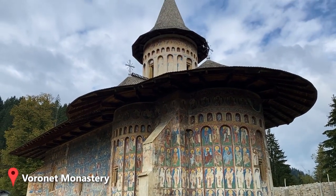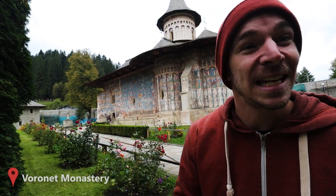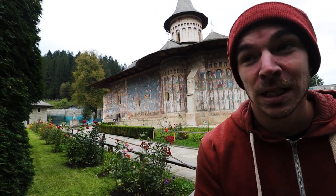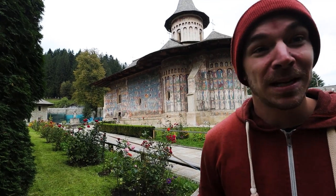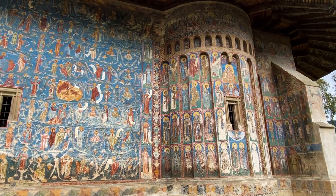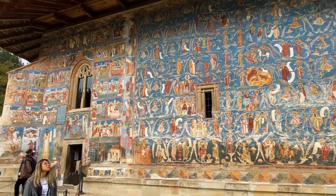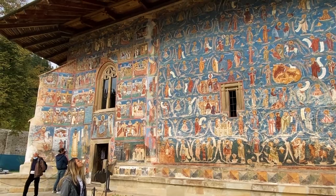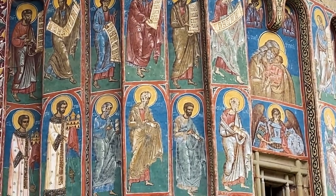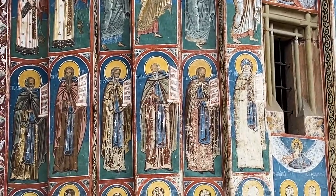Wow, just wow is all I can say. This monastery behind me was built in 1488 by Stefan the Great in honor of one of his many victories over the Ottoman Empire. It was then painted in 1547, and all of the exterior paint we're looking at is original, nearly 500 years old. And I absolutely love the fact that none of the paint has been touched up or redone.